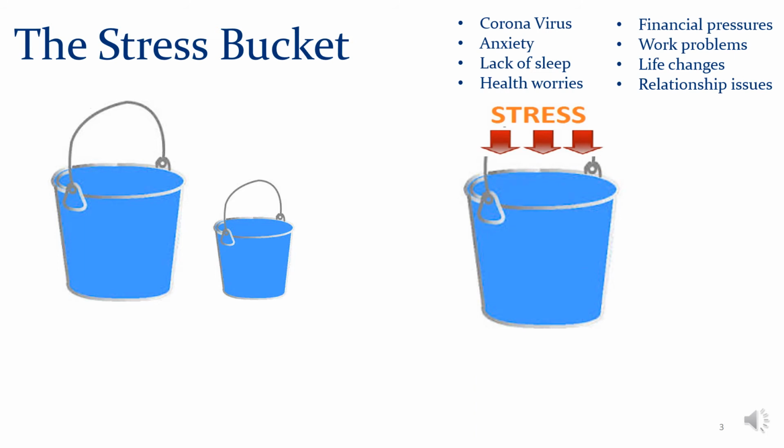The stress layers that flow into our bucket are often those normal daily life events, but can also include other sources of stress, including environmental stress. So right now, coronavirus is creating a whole range of new stressors for all of us alongside the normal ones, such as anxiety, lack of sleep, health worries, etc. So life fills our stress buckets, and in order to stop our stress bucket getting too full and spilling over, we need a coping tap or self-help strategies that enable us to reduce our layers of stress to a manageable level so that they never spill over and out of our bucket.